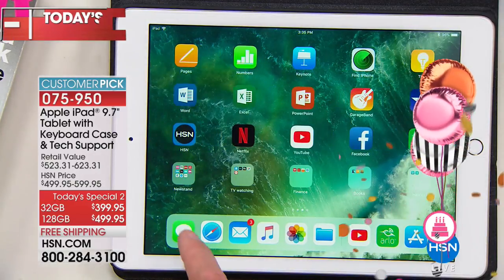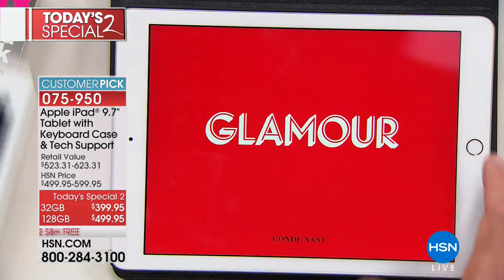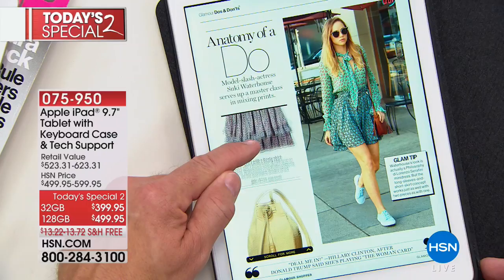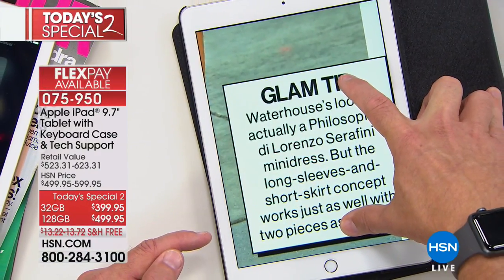Because how many of us this summer go to the newsstand and stock up on magazines because we don't want to be bored at the airport? And a lot of us are like, it's not the same. And you're right, it's not. Because your magazines off the newsstand cannot do this. I mean, if you ever forgot your readers, you can't do this with something that's already pre-printed.